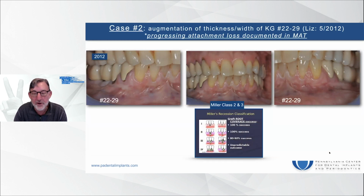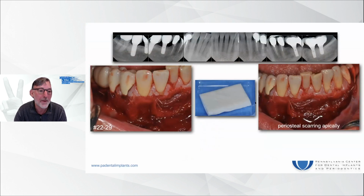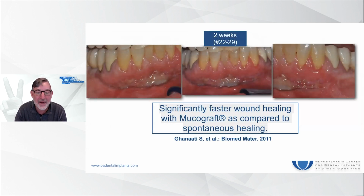Another case, in her late 60s, progressing attachment loss documented again in maintenance. She's been alternating with the restorative dentist. We could see recession in here. She was concerned about that as well as the lower anteriors. So we're planning on 22 through number 29. We were able to use periapical x-rays to isolate the mental foramen. And again, the periosteal scarring apically is very important. We could have had better hemostasis in the placement. I'll show you how we do that. But again, significantly faster wound healing with Mucograph.